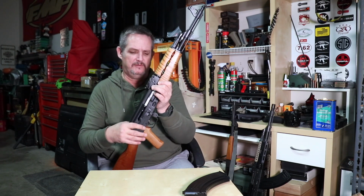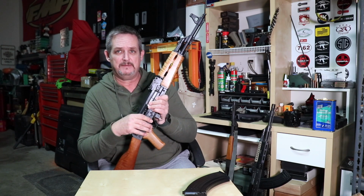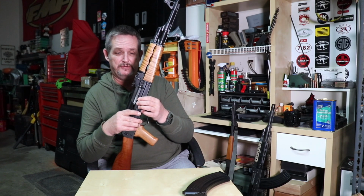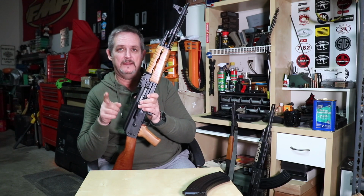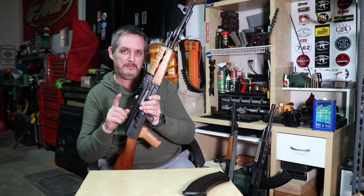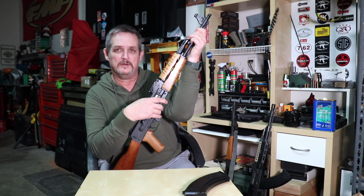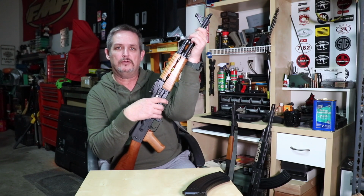Keep in mind, if you're looking for one of these rifles on the secondary market, that the original ZPAPs did not have the bulged trunnion. So careful there if you want that. Now, here's the kicker, and here's what everybody used to complain about, was these did not have chrome lined bores, okay? Well, they listened, and they're now chrome lined.